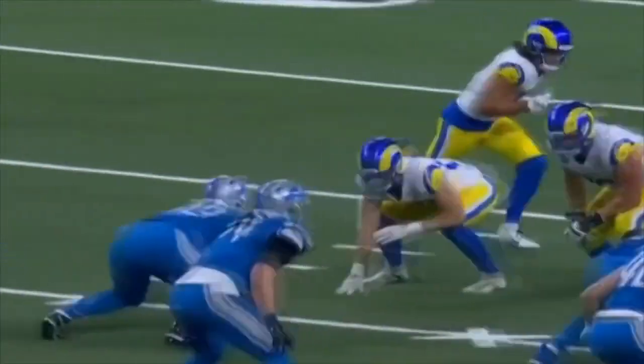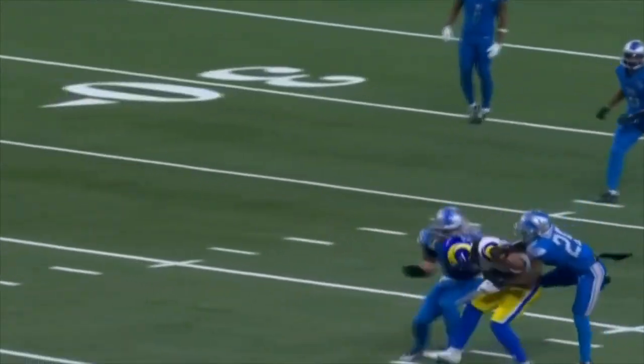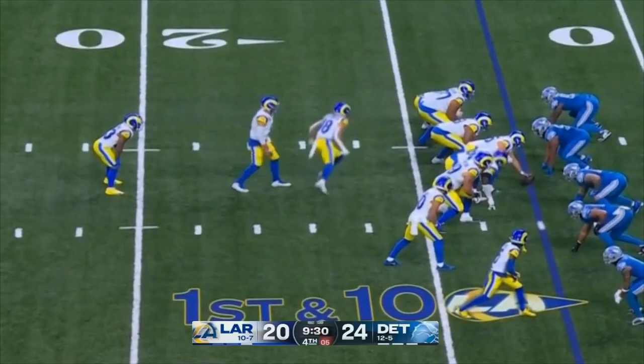There are four guys around Puka Nacua. He knows he's getting drilled. He's got to go up in the air, extend his arms, and just wait for the hit to take place. Something else, man. That was a gutsy throw by Stafford to lay that one in there.